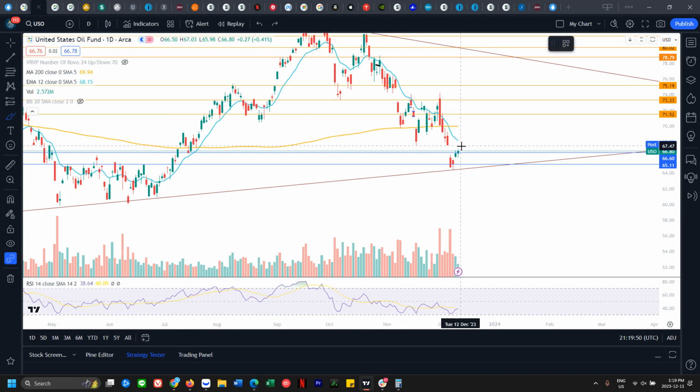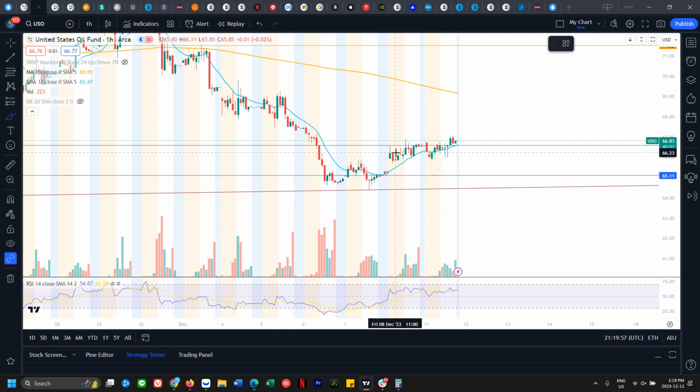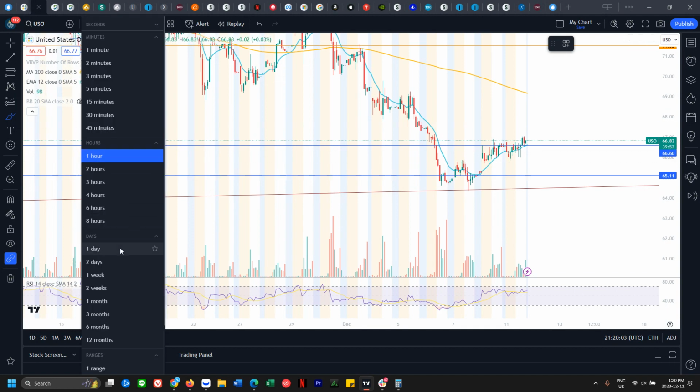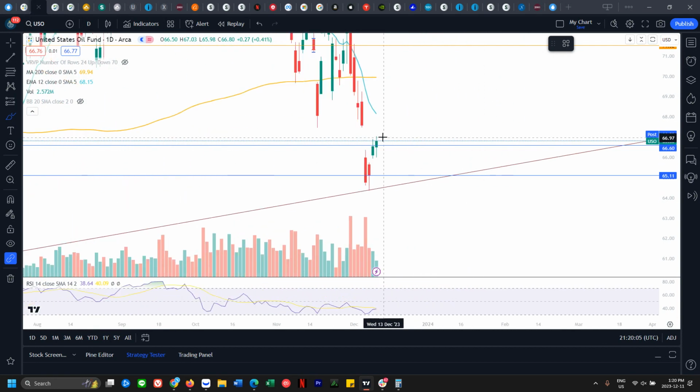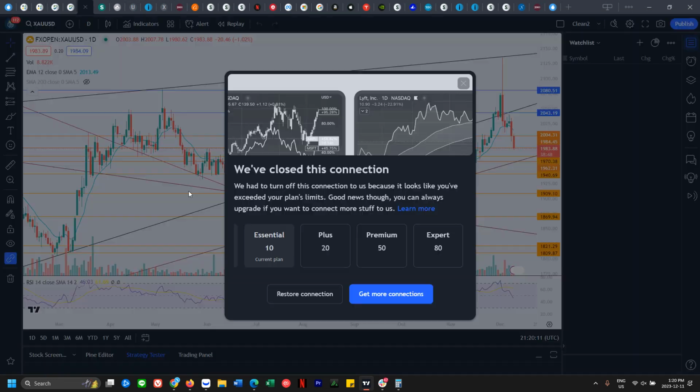Currently, not yet. Let's click on the hourly. Yeah, it looks okay as well. So those are the two steps I want to see on a daily chart. Fill the gap first. All right, let's take a look at gold.